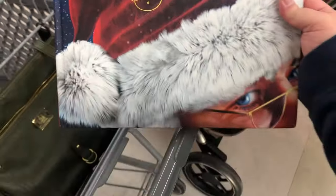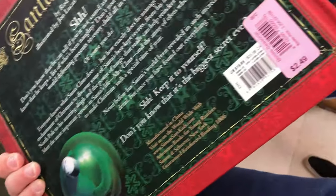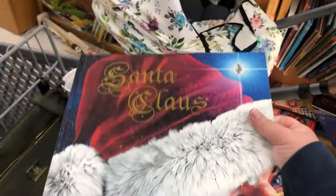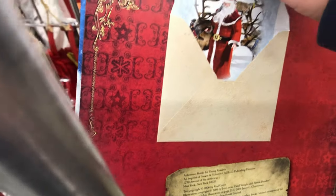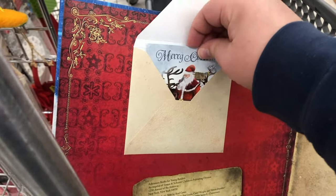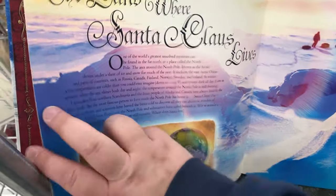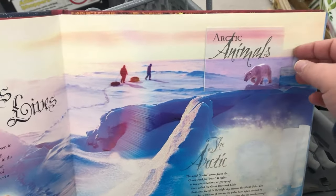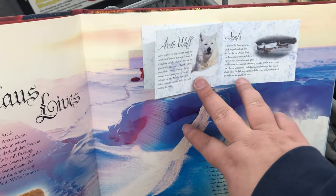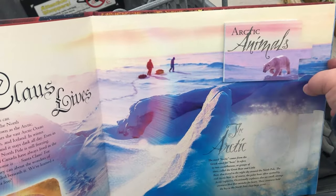All right, I found another cool book. It's just called Santa Claus, and it is $2.49. And I just want to look through it because it looked really cool, like a pop-up book. Excuse me while I struggle. Oh, look how cute. Okay, first there's a little letter here in the front. It says Merry Christmas. And then the land where Santa Claus lives. Arctic animals. Cute. Tells you about animals that live in the Arctic. Okay, this is fun.